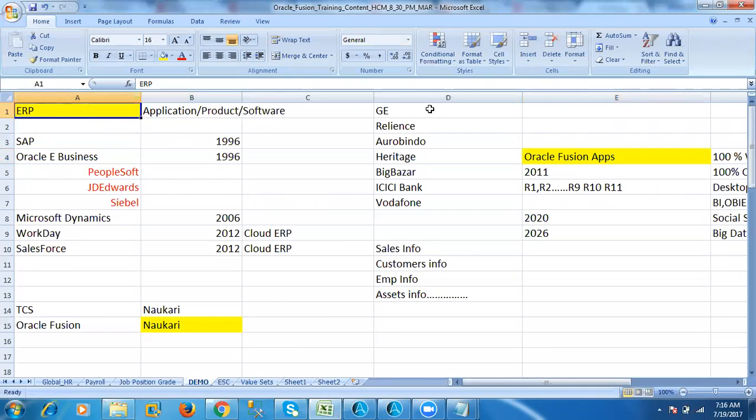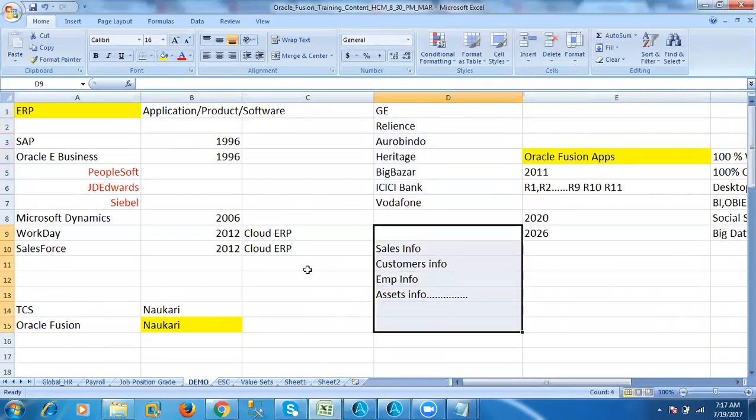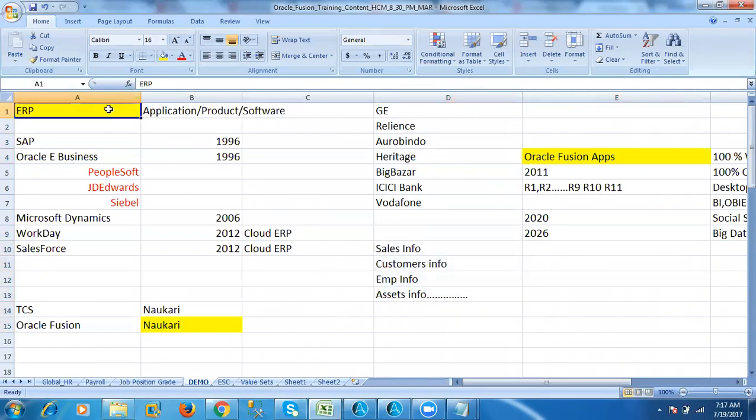So if we look at our enterprises, very big enterprises, I have written here GE, Reliance, Aravindo, Heritage, Big Bazaar, and the banking domain, telecom domain, almost all the domains, like automobile industry, retail industry. All these clients are required to maintain their complete business transactions, like their sales, their customers, employees' data, their assets information, day-to-day business. Then they can go for implementing an ERP application.